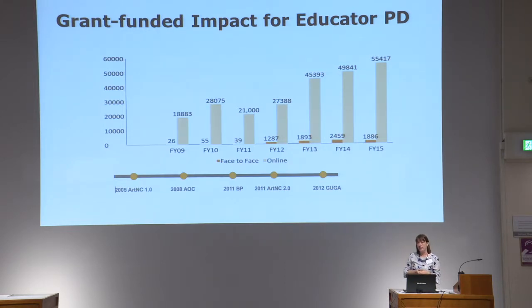So fortunately, we received this 2-year planning grant to do that. All the grant-funded managers came together, dedicated 50% of our time over those 2 years to this planning project while still running our grant-funded programs. So it was integrated into everything that we did.